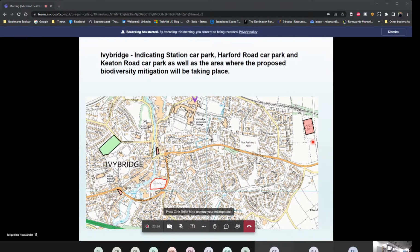So in terms of whether any alternative sites were considered, I think that's a question you need to ask the applicant. We've been asked to look at this application in front of us that we're presenting to you now. And so I think it's probably a question for the applicant when they speak later.